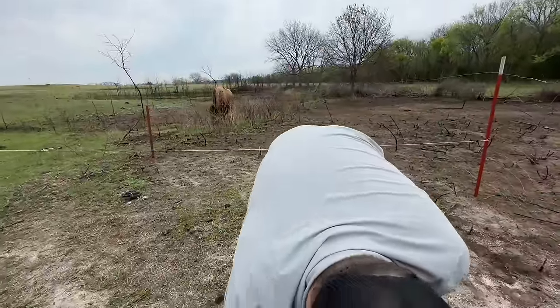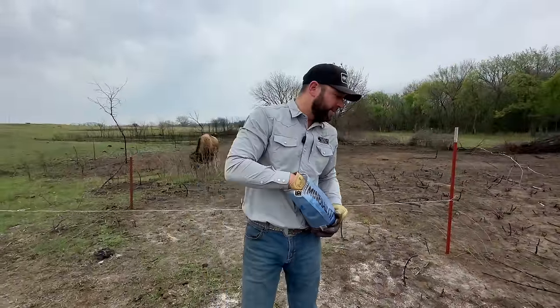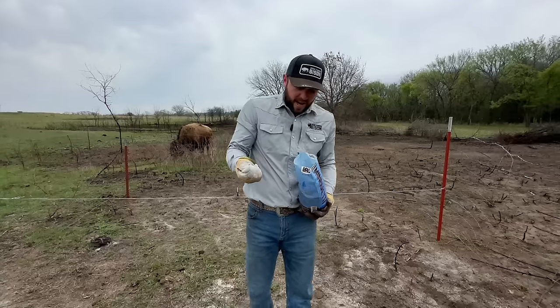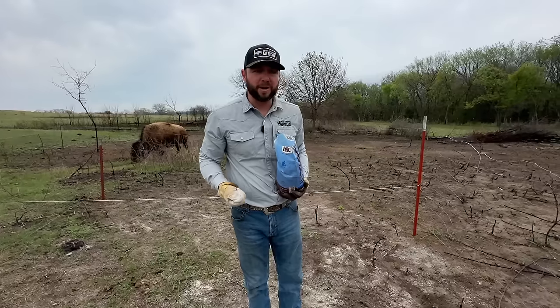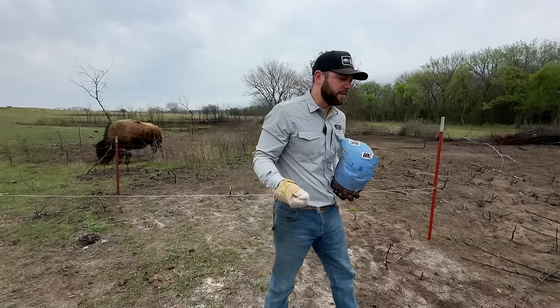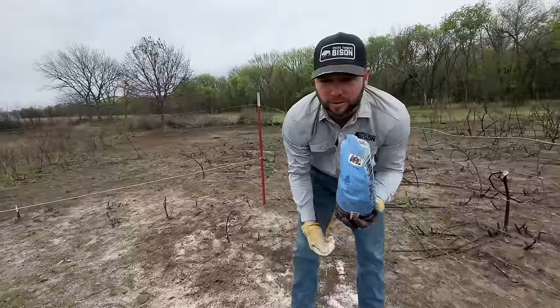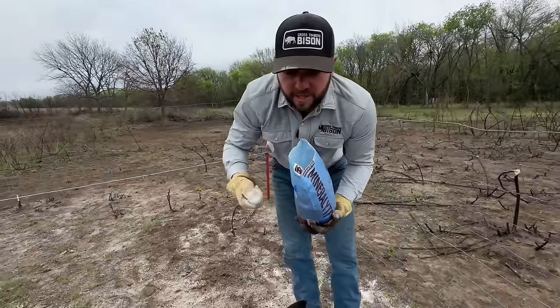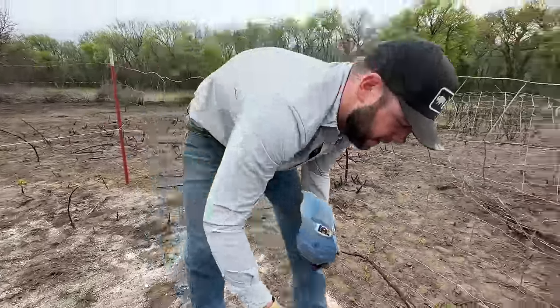Whether you're doing this in your garden or some of your raised beds, it's easy. I'm not doing it the professional, technical way. We do have a spreader, but because it's so windy, I really didn't want to lose a bunch of it in the wind. But you can mix it. You could pour it directly into your raised garden and mix it in with your topsoil. This is a pretty easy way to do it.